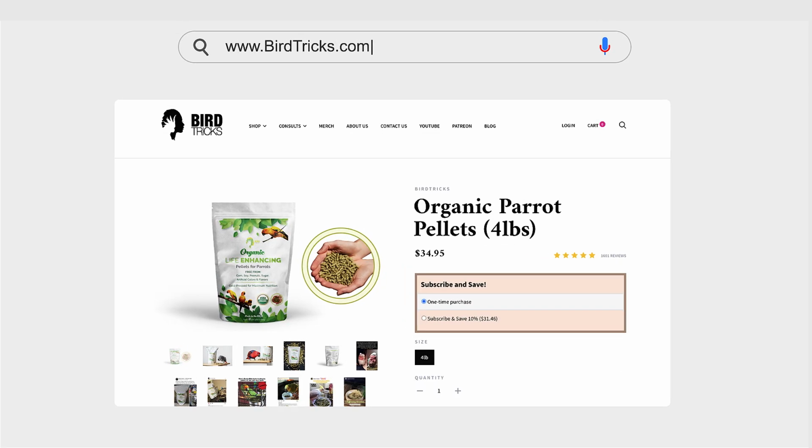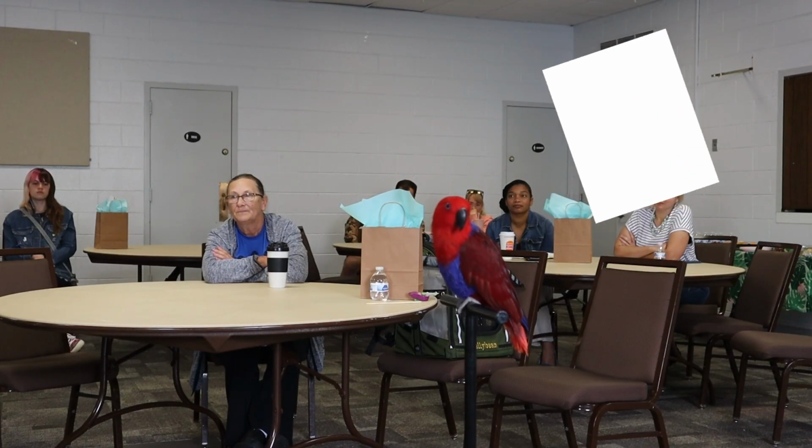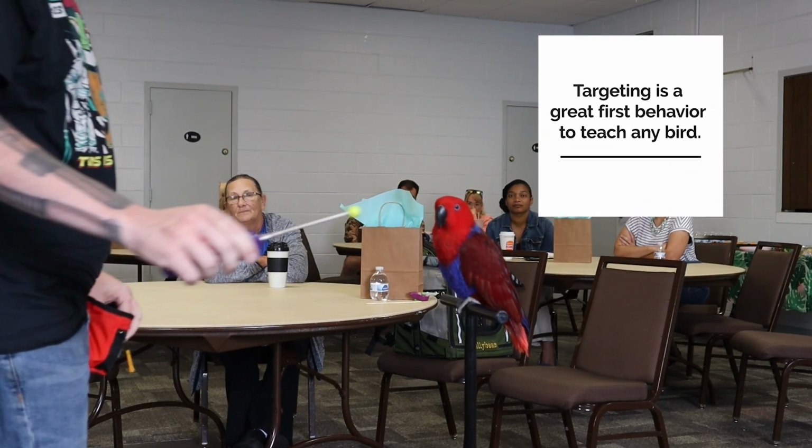Now, we're set up for success here because she's on the right diet, which means that we can use treats as a reinforcer that we know is going to be high value because there's no junk and no filler in the diet. To begin, I just wanted to see what Jellybean was willing to do. And like most Eckies, she took 5.5 minutes to consume 1 safflower seed.